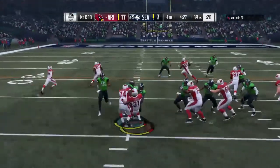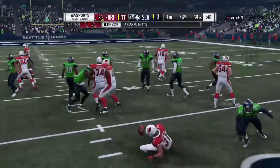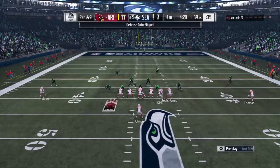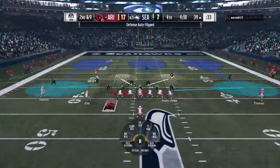They stay on the ground on first with Johnson, and little room to maneuver there. He gets it down to about the 39. In on the stop, it was the UCF product, Shaquem Griffin.